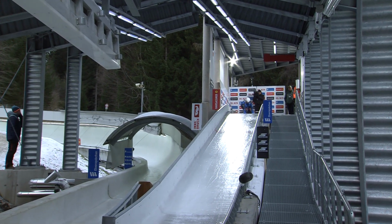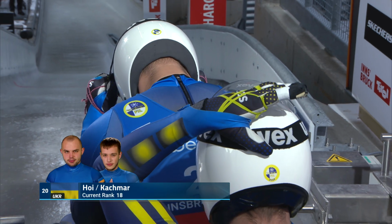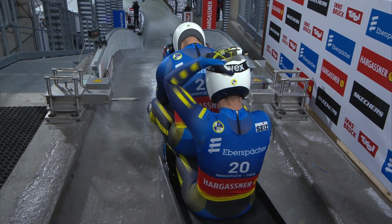Here we go, our 4th run of racing today. We still have the men's singles competition ahead later. Now the team from Ukraine, Igor Hoy and Nazary Hachmar.